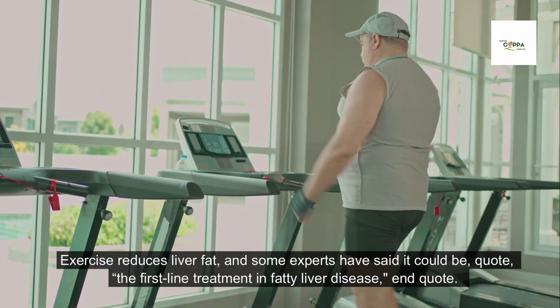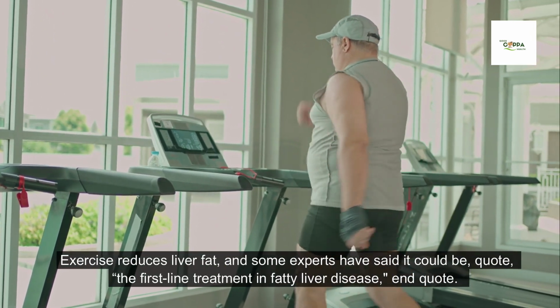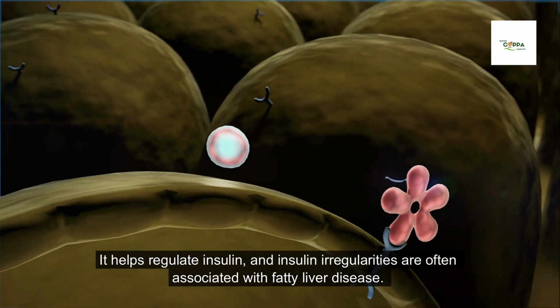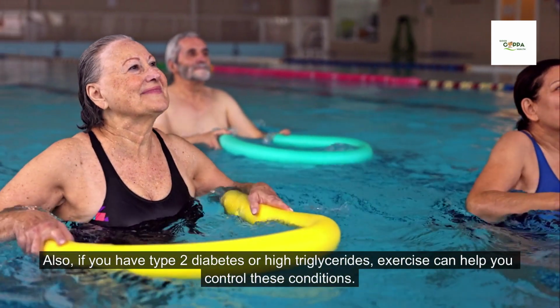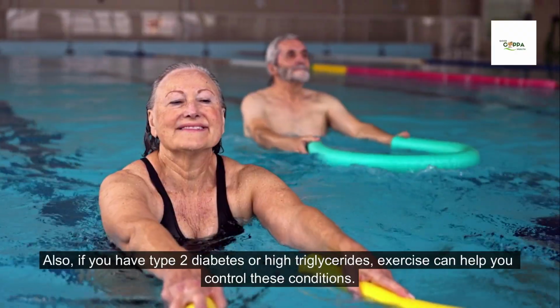Number 5. Get regular exercise. Exercise reduces liver fat, and some experts have said it could be, quote, the first-line treatment in fatty liver disease, end quote. It helps regulate insulin, and insulin irregularities are often associated with fatty liver disease. Also, if you have type 2 diabetes or high triglycerides, exercise can help you control these conditions.